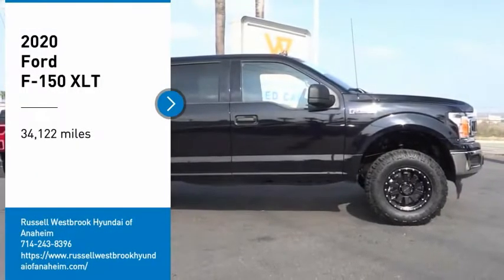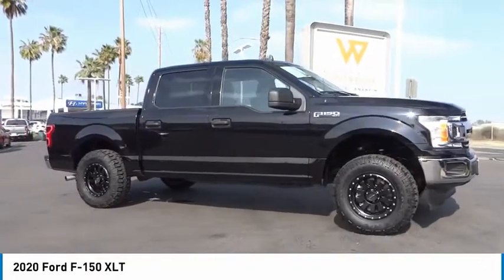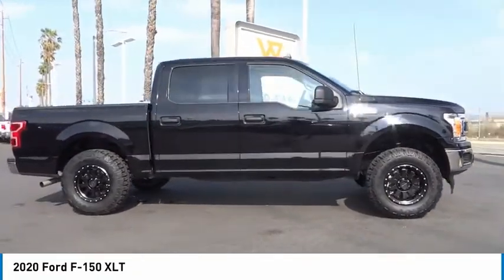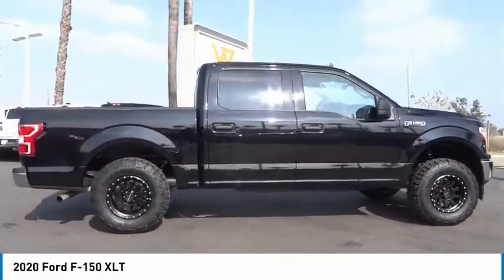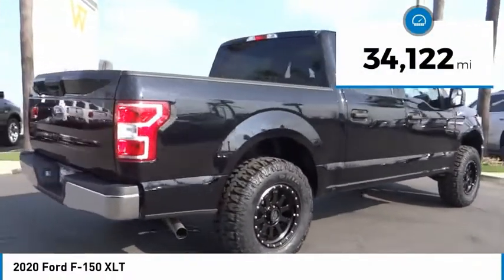Looking for the right vehicle? Check out the 2020 F-150. A Ford F-150 knows how to handle any situation. It's built to follow orders, no whining. This vehicle has less than 35,000 miles.